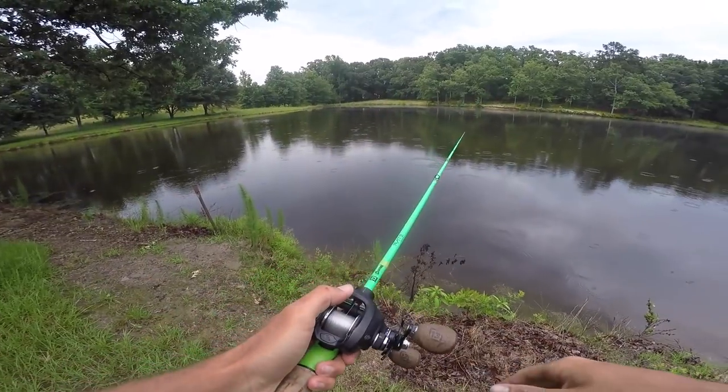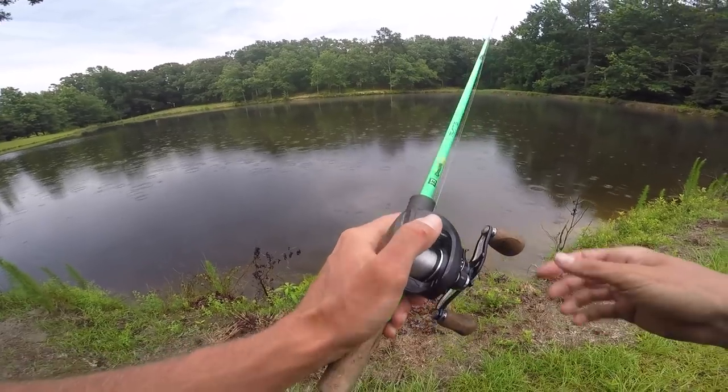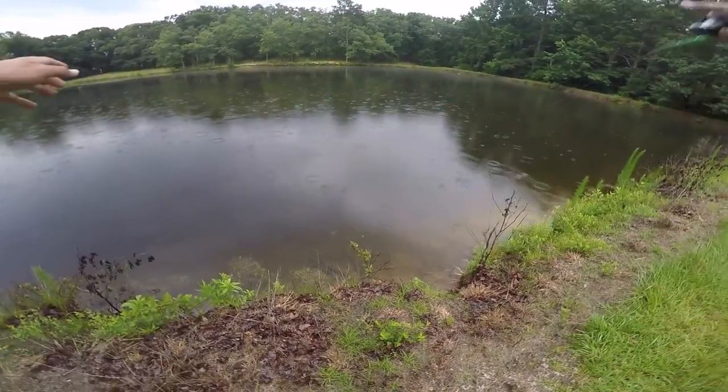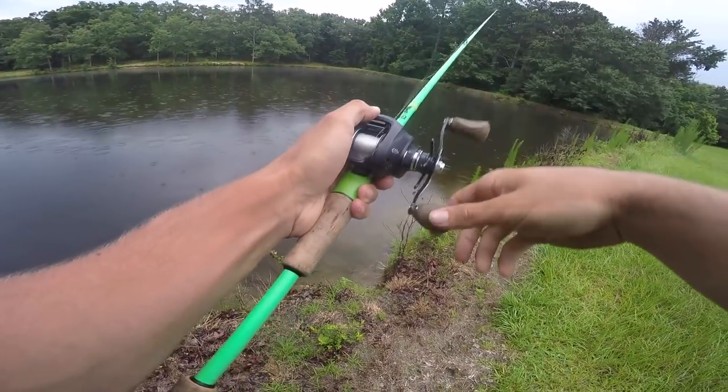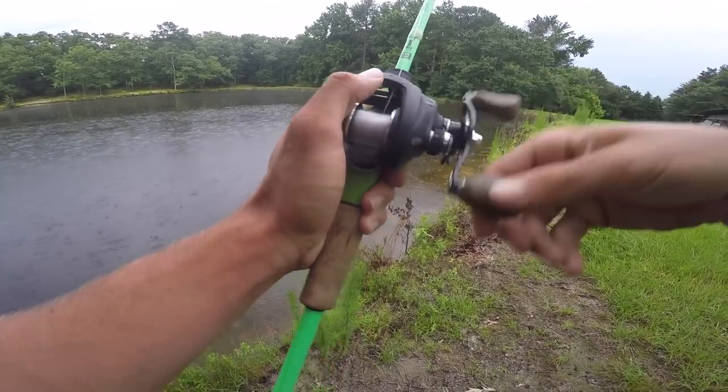Throw that little worm out here. If you guys are wondering what I'm pitching at, there's actually a few stumps right here. Seeing if we can knock out these finesse baits right now. Then we can focus on the topwater. I just landed right next to a fish, but there's grass on my bait. Uh-oh.